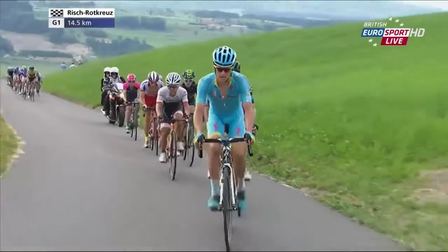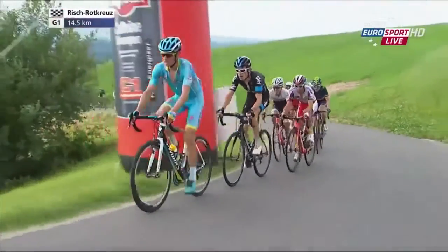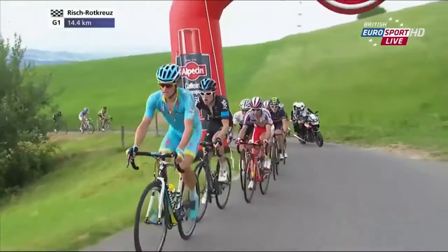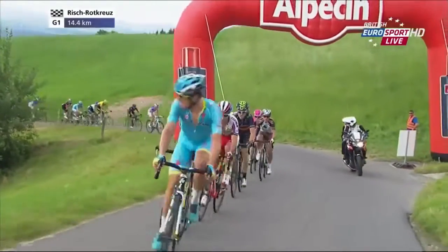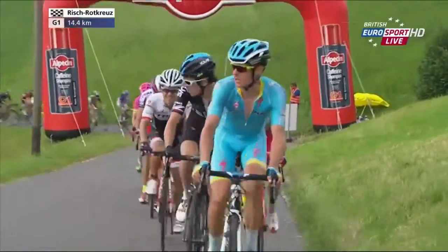Sorry, Matt, just getting a bit excited there, because look at Tom Dumoulin. He's leading the group behind in their efforts to get back into contention. 4th overall in this race 12 months ago. We think of him as a time trialist, but he can get up hills pretty well as well.